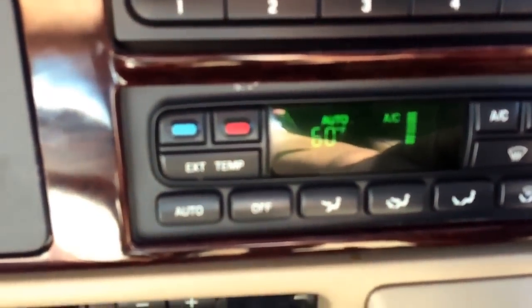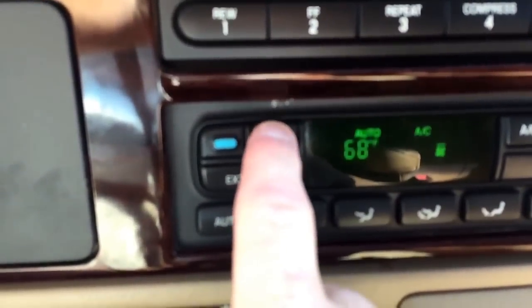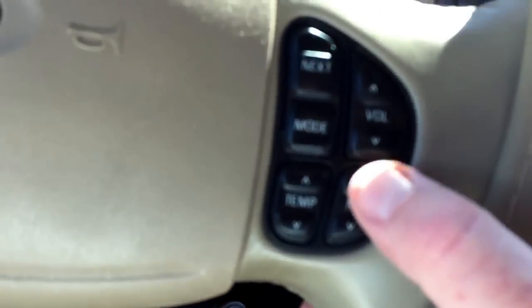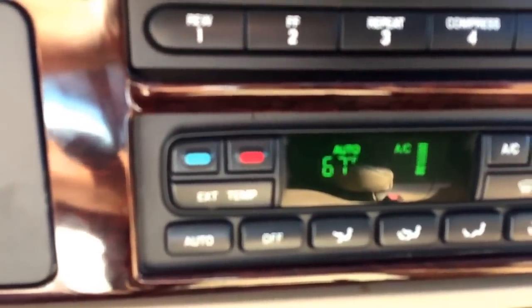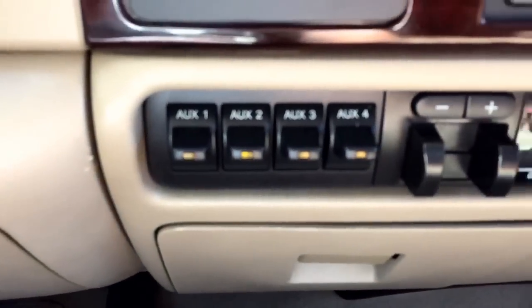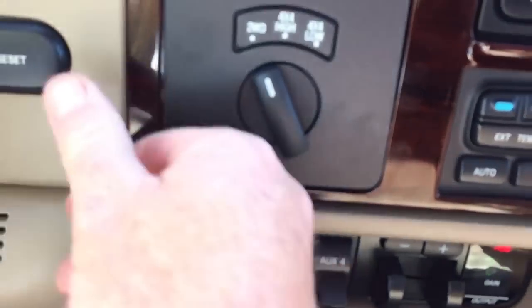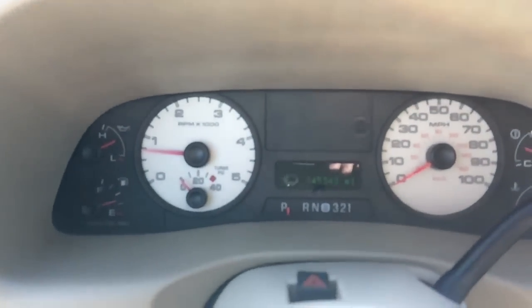6-disc changer. Here's your manual controls for your air, up, down with the fan, up with the temperature, down with the temperature. Now we're going to use these controls on the steering wheel. Fan up, temperature down. There we go. All right, let's see. There's all your trailer stuff there. Let's see. All right. Seat adjusted here.